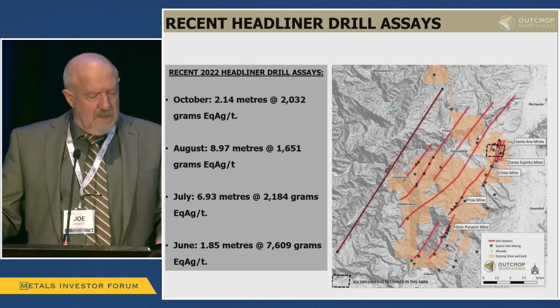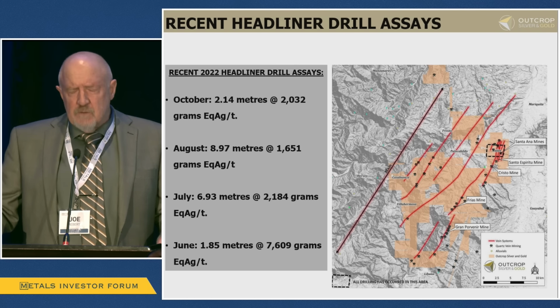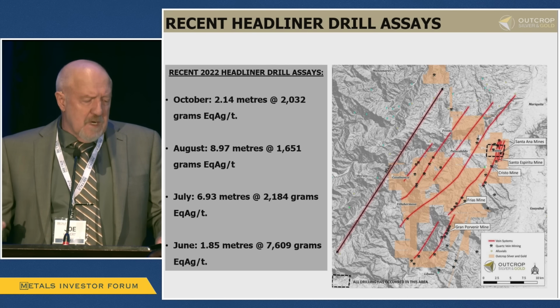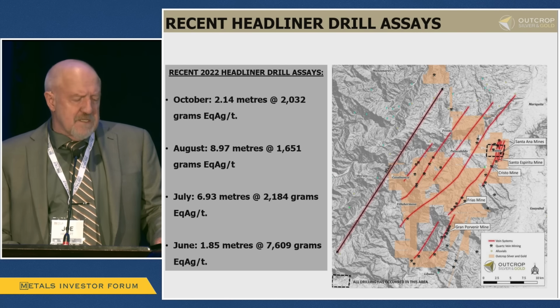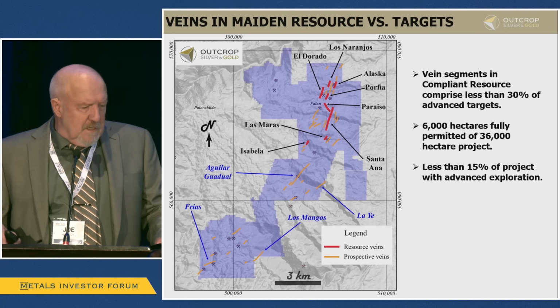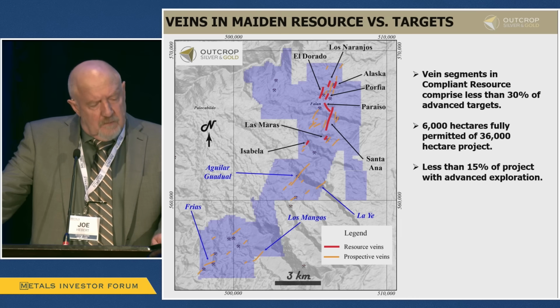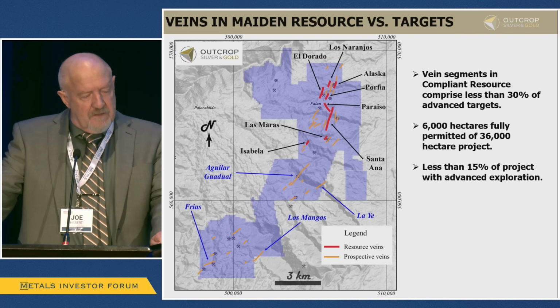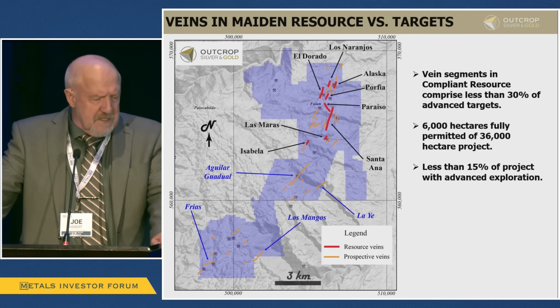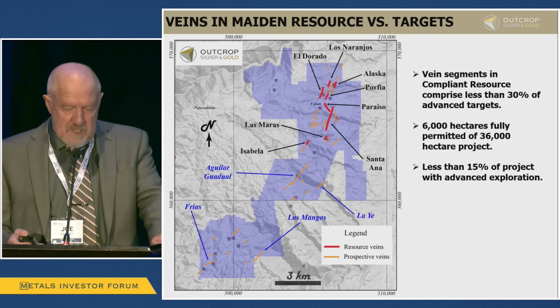We're exploring on this southeastmost strand of about 5 different vein zones. It's anchored on the northeast by the actual Royal Santa Ana mines and to the southwest by the Frias mine. The Frias mine is important for us because it produced 8 million ounces of silver in a very small footprint. The maiden resource vein segments represent 30% of the advanced targets. This blue polygon is just the 6,000 hectares we have fully permitted of a total of 36,000 hectares, and less than 15% of the project has advanced exploration.